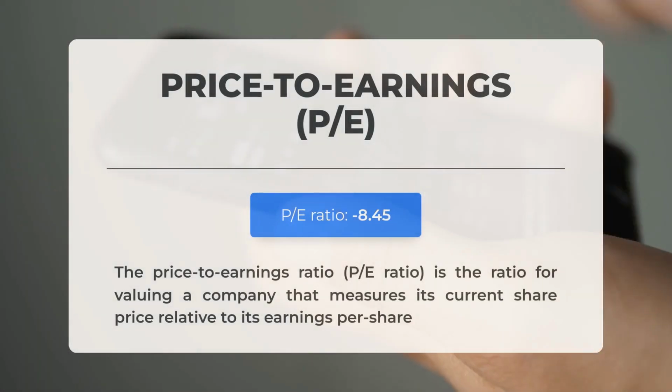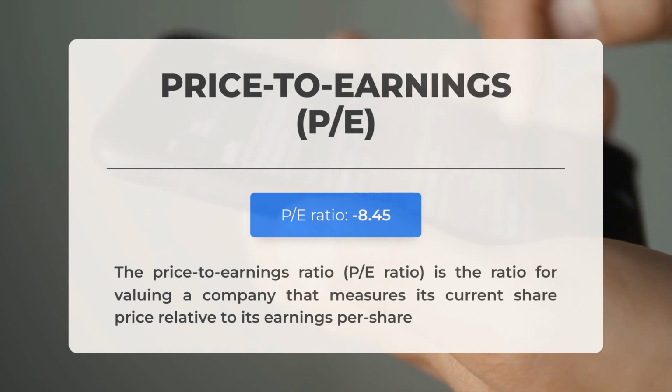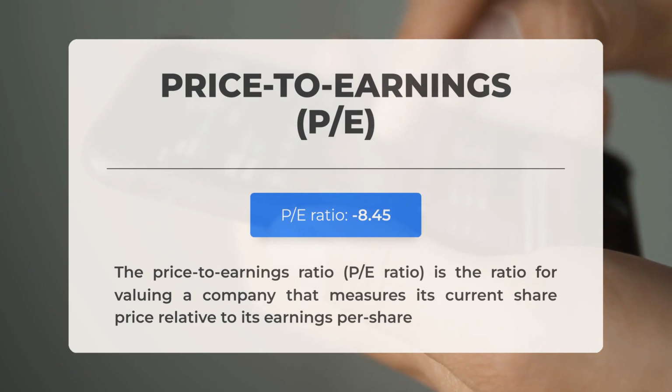Before we dive into the potential trading levels for SoundHound AI, let's quickly review some essential fundamental data. First, we have the price-to-earnings ratio, commonly known as the PE ratio. This important measure compares a company's current share price to its earnings per share. A negative PE ratio indicates that the company is experiencing negative earnings or is losing money. It's worth noting that even well-established companies can face downturns, often due to factors outside their control. However, consistently negative PE ratios may suggest a lack of profitability and potential bankruptcy risks.